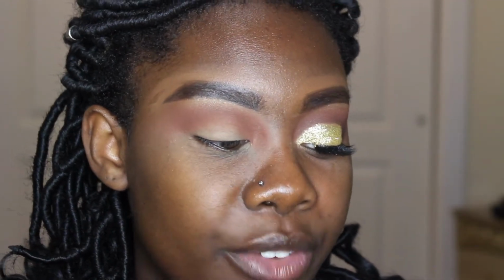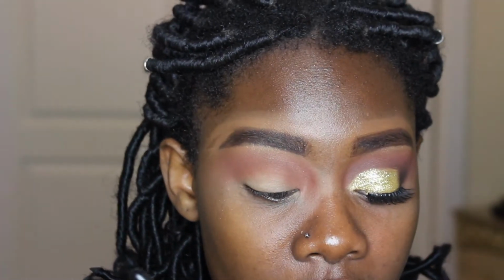So I like to use these shadows because I know that everybody has shadows similar to these in their collection. Like everybody has a light brown, everybody has a dark brown, and everyone has a black. And if you don't, I definitely suggest that you get those shades because they're very easy to work with and they don't fail you with any look, with colorful looks, with not colorful looks.